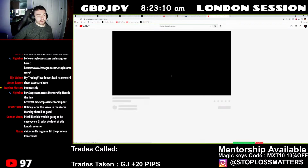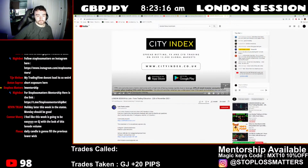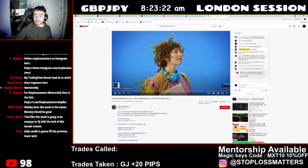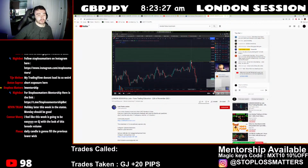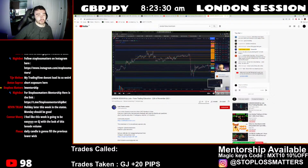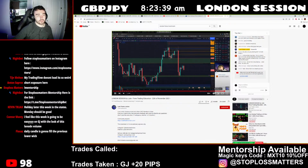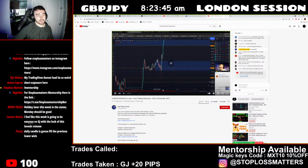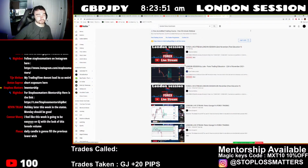So Luke trades London over here. Did he take a Goldie trade? Let's take a look. Daily candle is going to fill the previous lower wick, I hope so. I just wanted to see it go up first, higher. 600 wasn't really the zone I was looking for, straight for sells. If it went up, it'll go down. He isn't taking any trades over here. No trades taken. Maybe we can take another set in NY.